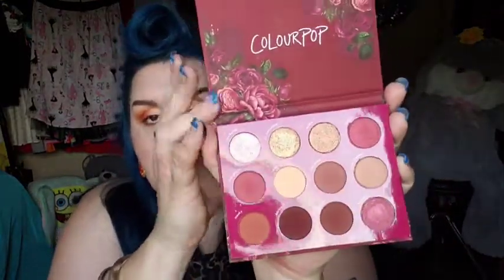Okay, the next one is the X's and O's palette from ColourPop. Unfortunately, a lot of these are limited edition, or they don't have them anymore. But this is kind of a burgundy neutral palette.